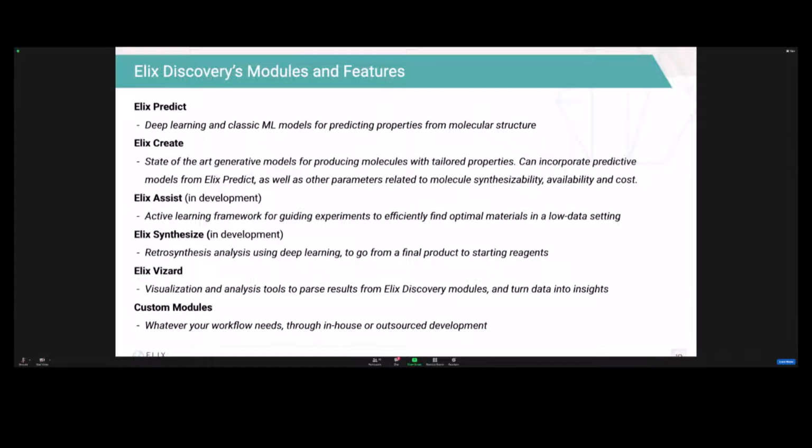All right, so as just a brief summary of the different modules that we plan to roll out the Elix Discovery platform with, we have Elix Predict, which provides the deep learning and classic machine learning models for property predictions. Elix Create provides a set of generative models. Elix Assist, I just described, is our active learning framework. I didn't describe Elix Synthesize, but this provides retrosynthetic capabilities. And then finally, Elix Wizard provides visualization for that data.